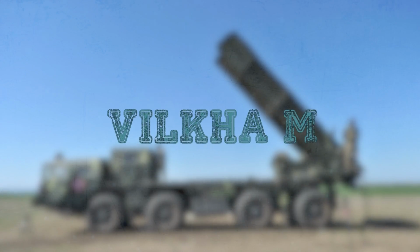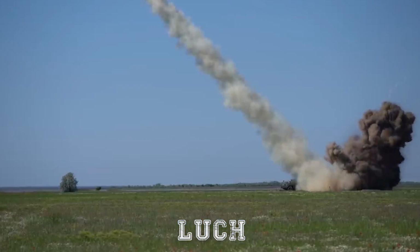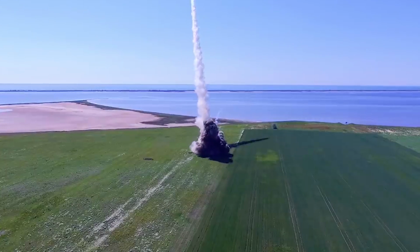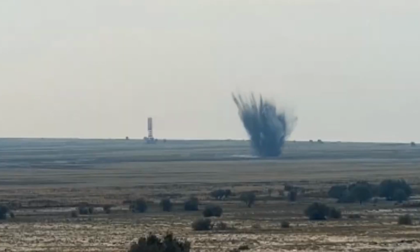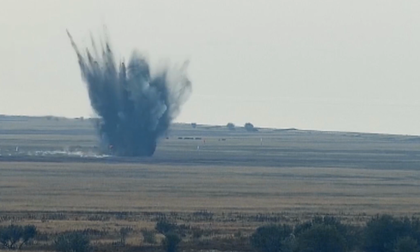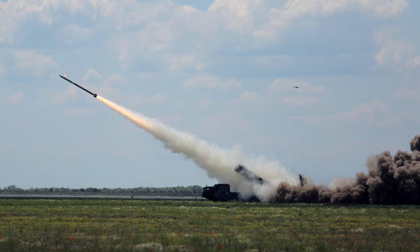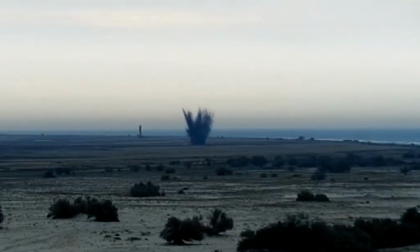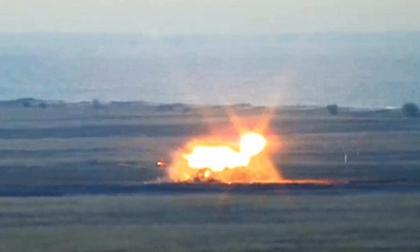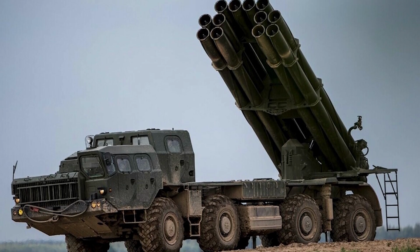Vilkha M. The Vilkha M is a new multiple launch rocket system developed by the state Kyiv design bureau Luch in collaboration with other public and private Ukrainian defense companies. The MLRS can destroy infantry, armored, and soft-skin targets in concentration areas of artillery batteries, command posts, and ammunition depots. It is 10 times more accurate than the aging MLRS platform in service with the Ukrainian Army. The Vilkha M missile employs a GPS-free guidance system to avoid the risk of signal loss due to satellite navigation jamming or deceiving attacks. The system is based on the Soviet-era BM-30 Smerch heavy MLRS.